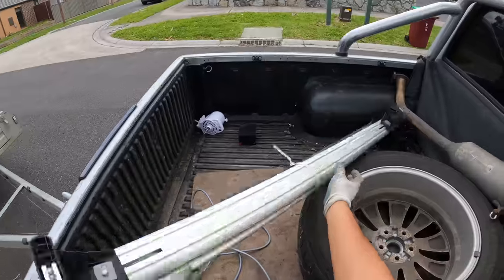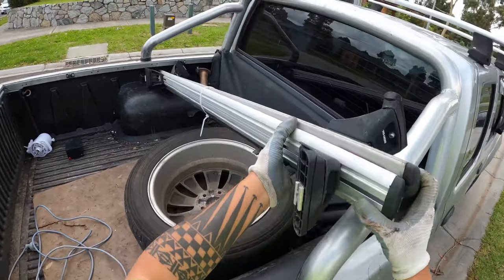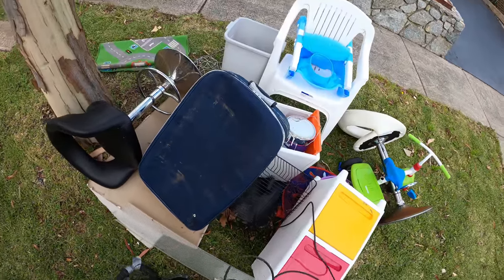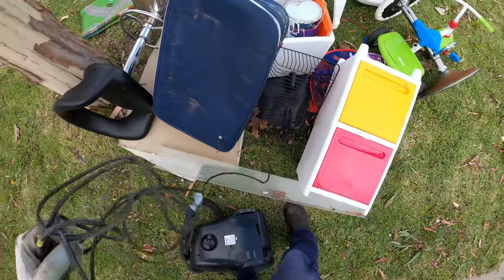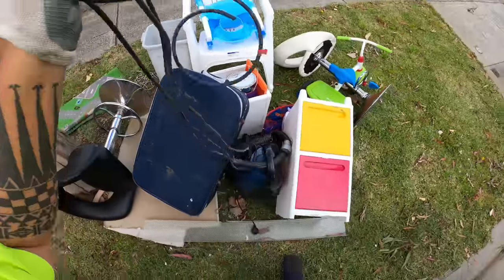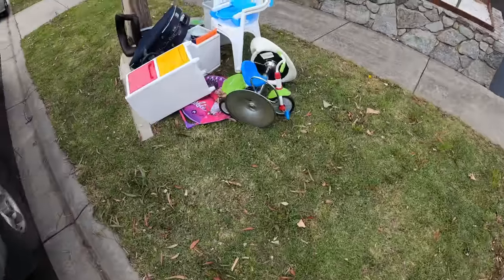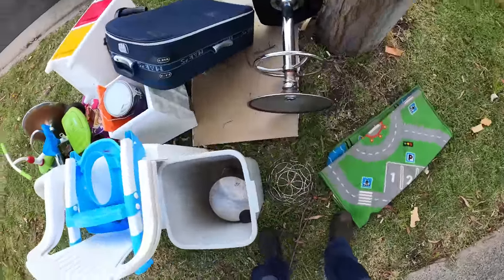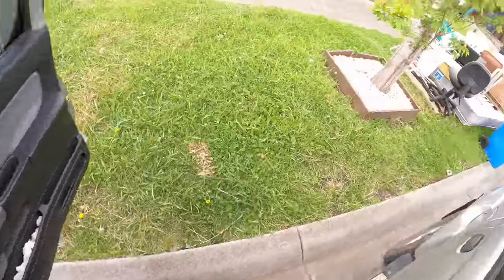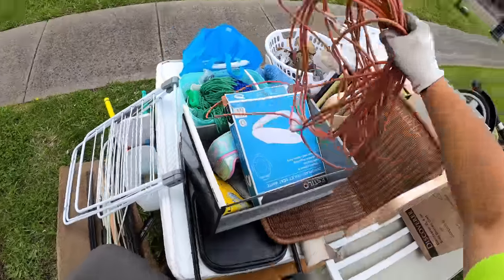Aluminium. That's good enough. Sorry guys. That's it. Let's go. Next stop, I see an extension cord. Definitely.